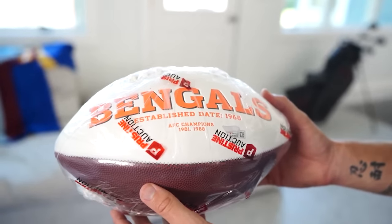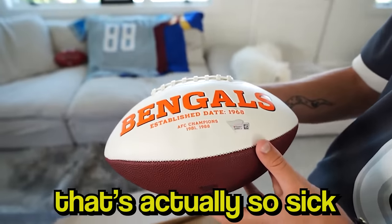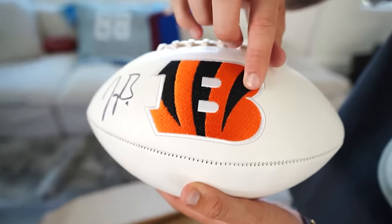Bengals? Dude, Bengals football. It's gotta be like a practice football, a training facility football. Joe Burrow signed Bengals logo football. This goes hard. That's actually so sick. This football goes hard, bro. It's like a patch. As far as being a usable football though, I don't think this is usable at all.